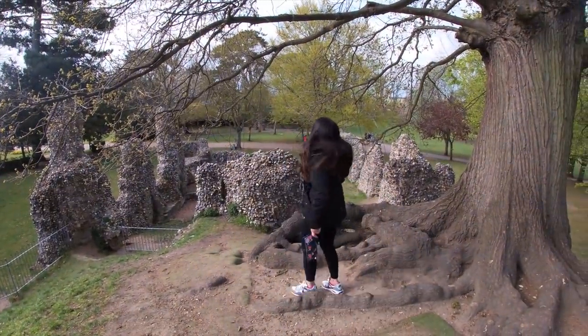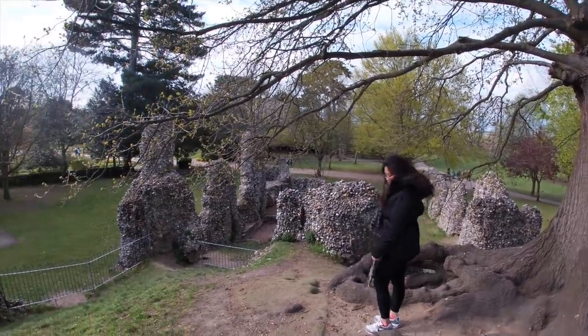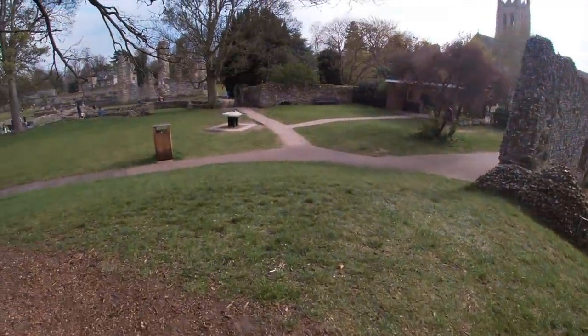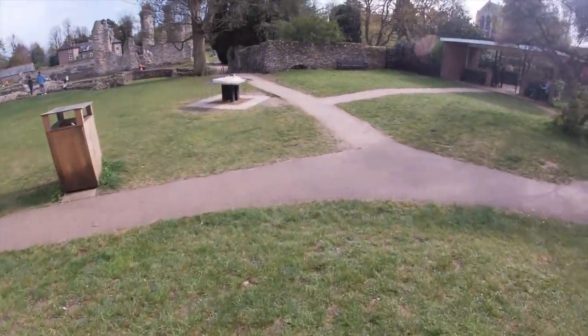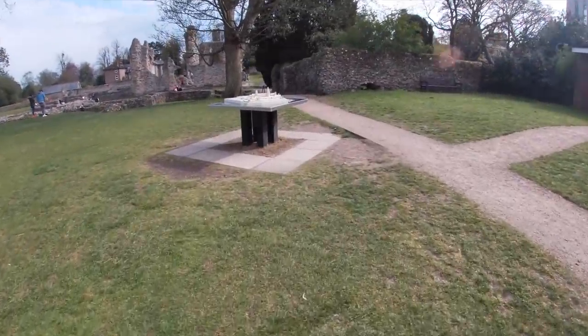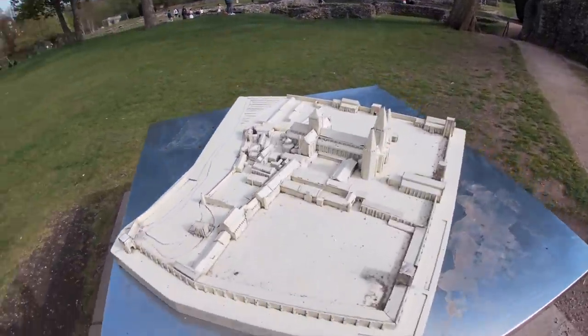Don't trip. So let's go to the model now and we'll see. It's quite a nice one to have a look at, actually. So we're doing the full tour. So here we go.